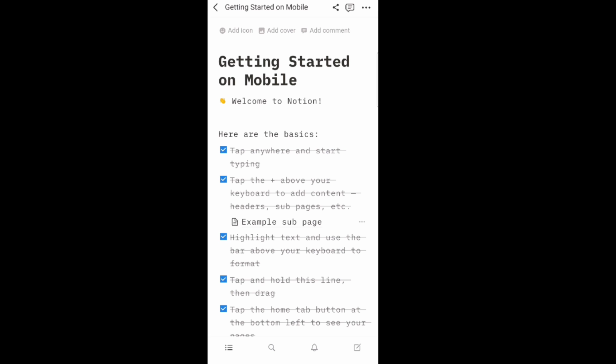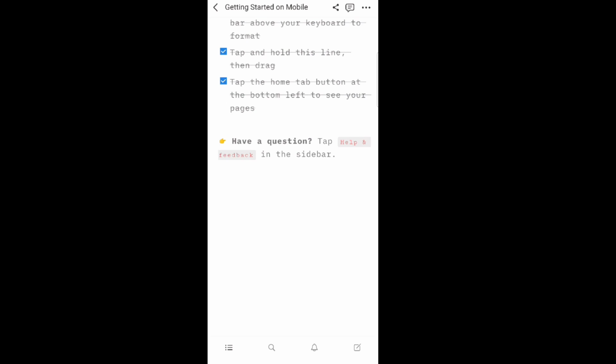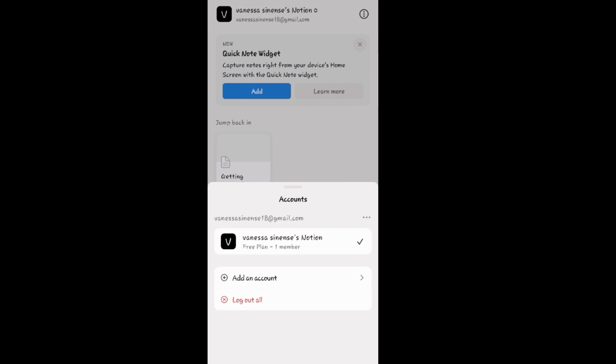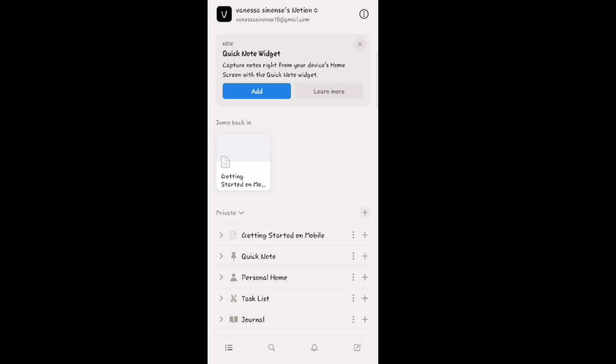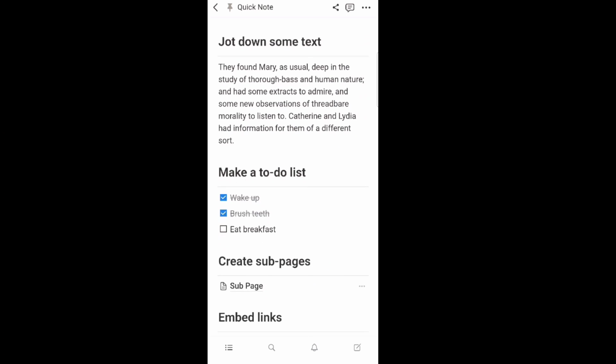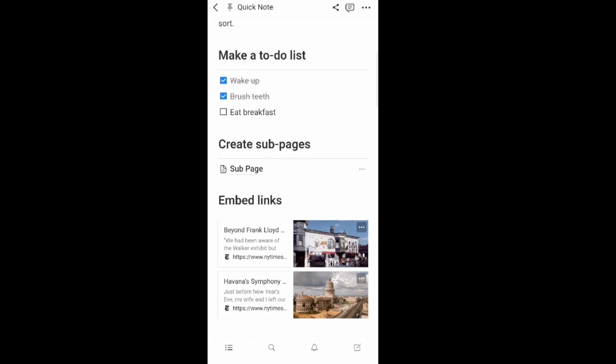Today I'm gonna show you how to use Notion for productivity on phone. Now I will give you 7 productive ways to use Notion. First, save and organize bookmarks in a few clicks with Notion. Second, track your goals alongside everything else in Notion.